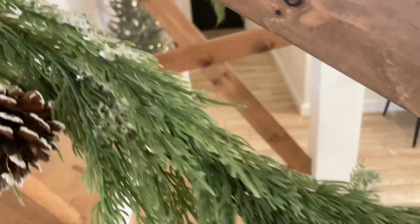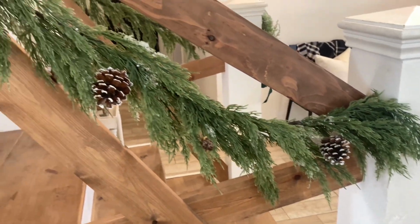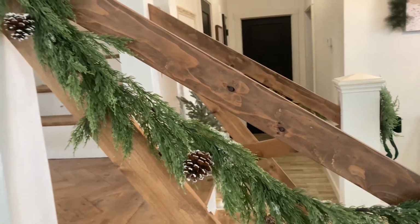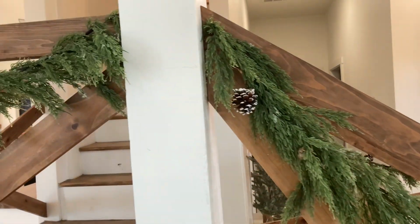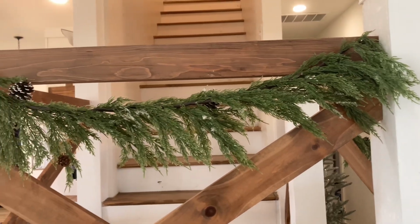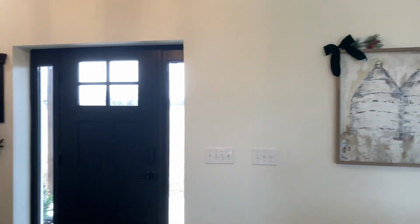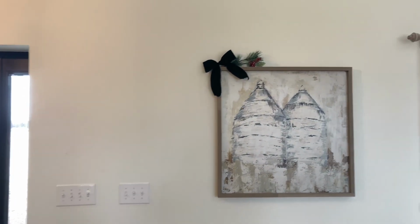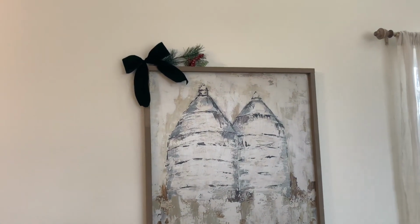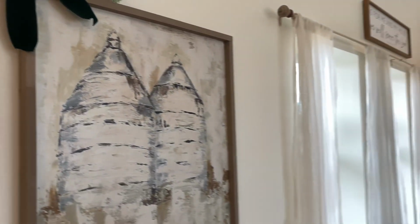And you just don't see that. You see a lot of 9 feet, 6 feet, but very rarely will you see a 12-foot garland. So I was excited to find that. I just added a little piece of greenery and a ribbon to my silos artwork, and I thought that was a cute touch.